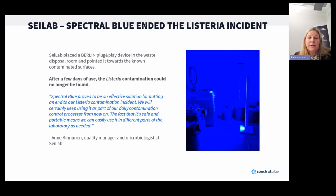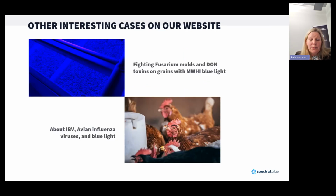And now today they use it whenever they need an extra layer of security or they need to fight something. We have other interesting cases on our website. Of course, we have many different customer stories, but looking at food safety, I think Tuukka already mentioned that we have also been able to fight Fusarium molds and get DON toxins down on grains. There is also a blog post on avian influenza viruses and blue light and how it works and how we can be of help also in infection prevention.